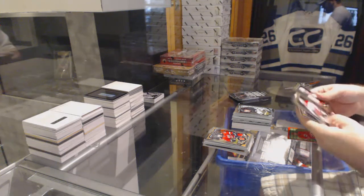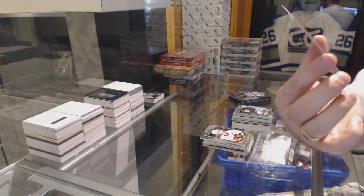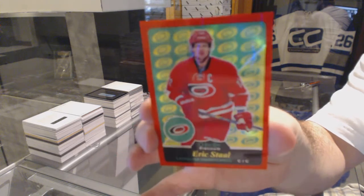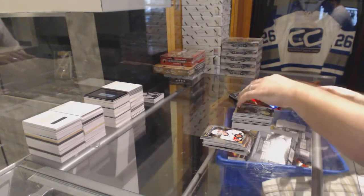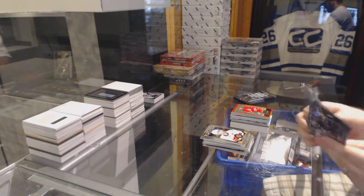We've got a red retro number to 15 for the Carolina Hurricanes, Eric Staal. And it is number 12 of 15, so it is jersey numbered. Eric Staal, red rookie. Red rum. Red rum.